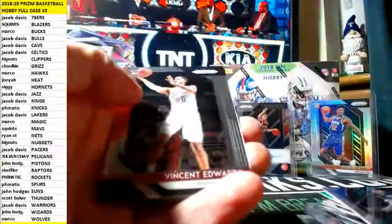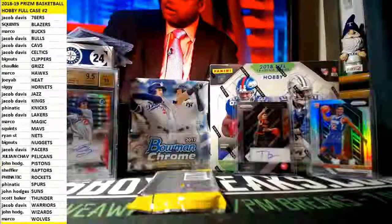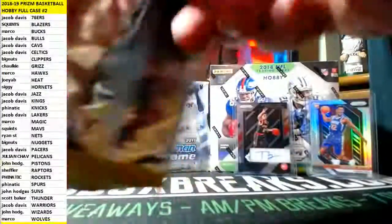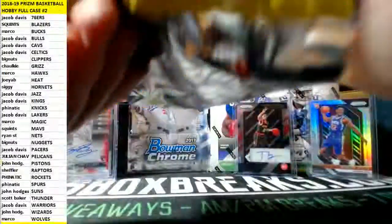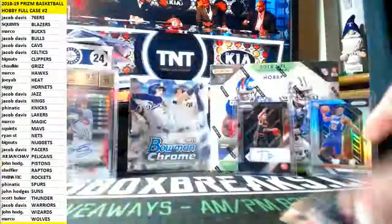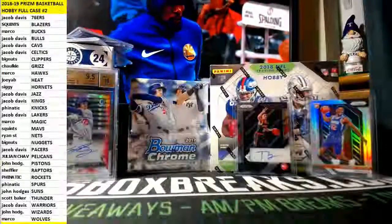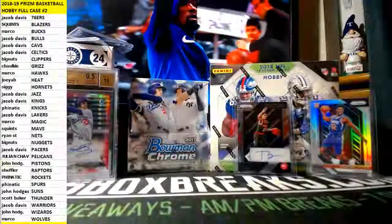Jimmy Butler. Vincent Edwards, Gary Trent Jr. And one more pack. Landry Smart. Dennis Johnson Prizm. Marvin Williams. And that's that in box number two. All right, let me sleeve that up, and we got box number three coming up right after. Some sleevers.